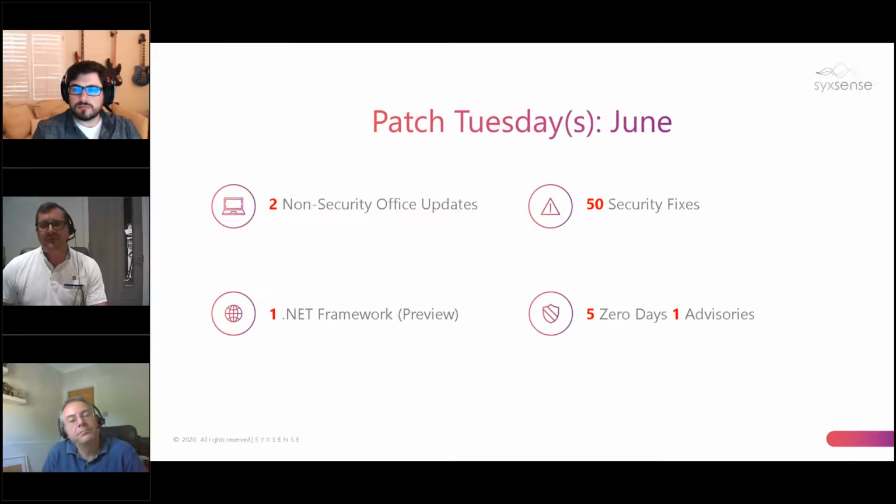Yesterday, we had 50 security fixes. So these were fixes where a security vulnerability was addressed. There's actually a lot less than we were getting just very recently. Last month we had 55, which was a great drop from what we were seeing earlier on in the year. Towards the end of last year, we were getting significantly more, maybe even double.